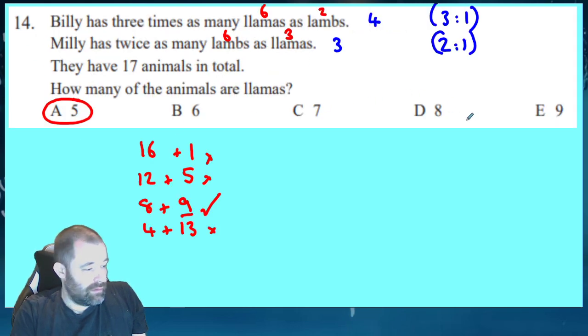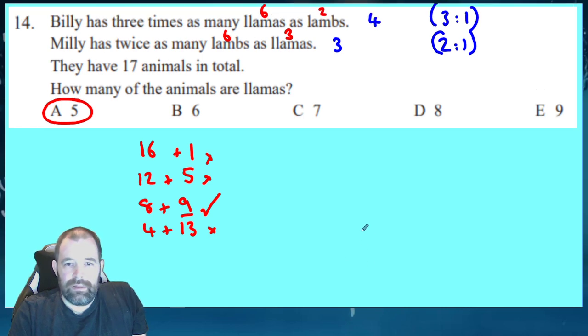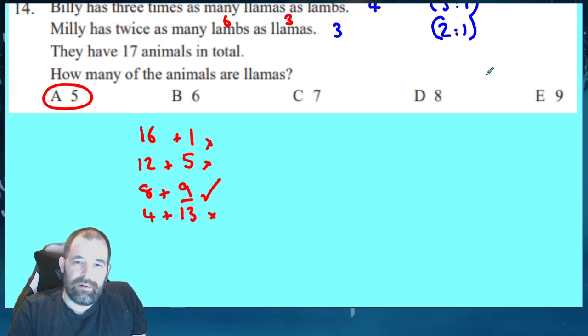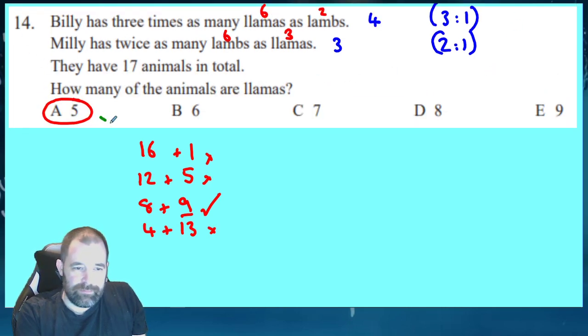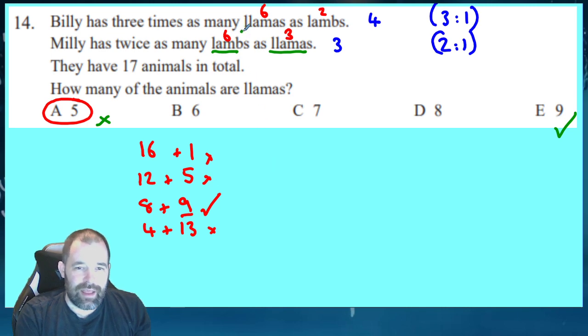14 is, have I misread the question? So 14 is, oh, I misread the question. No, I'm not. So my method was right. 14 is E. I'll notice that they've swapped the words around. So that was 3 and that was 6. So what you're looking for is, oh no, it was right. Oh, no, I did it right just at the end. I needed to add those two numbers together. I added those two. Yeah. I just added the wrong two numbers together at the end. That was stupid of me. So I've got one wrong.